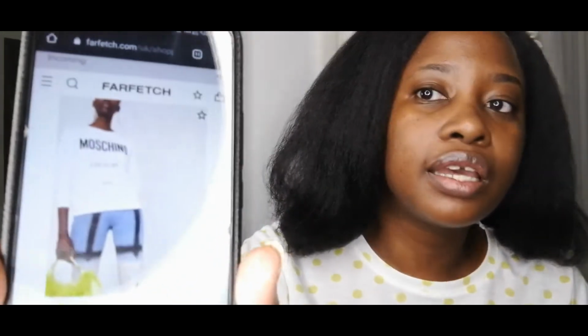I actually think this jumper looks way nicer in white than black. I used to like the black version. Well, it's a jumper, but sweatshirt, I beg your pardon. But I do think that it looks much better in white. This looks nice as well. It looks really nice on the model here, if you can see it. Yeah, I think it's really pretty and it's really nice.